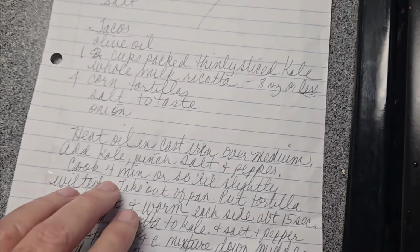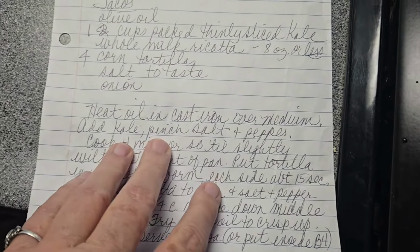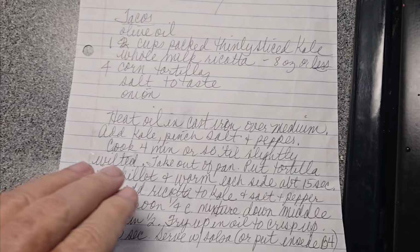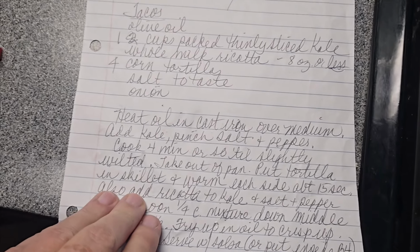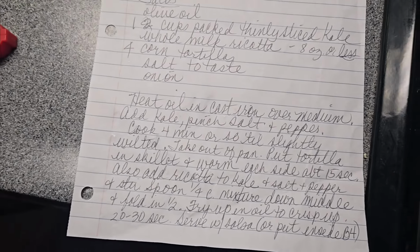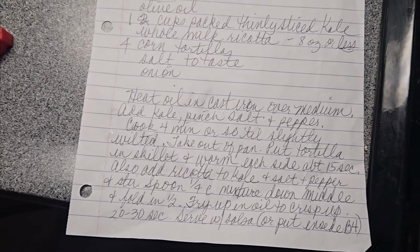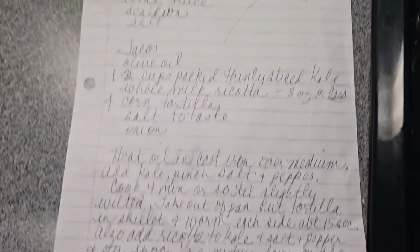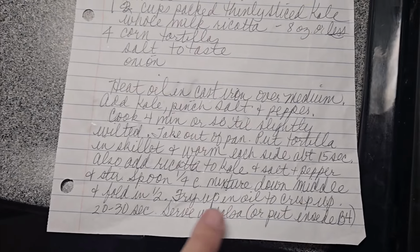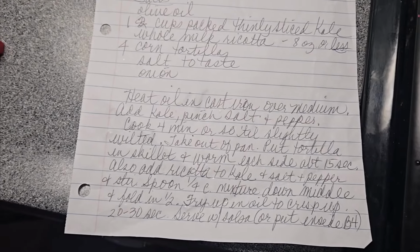And so you heat it all up. Well, I don't have cast iron, which is probably the best for crisping it up. But cook up the kale for about 4 minutes until wilted, and then warm up the tortilla about 15 seconds each side. Then add your filling, which is the kale plus ricotta or whatever cheese you want. Then I would go ahead and put the salsa with the pistachio on top of it. Then you can fold it in half and fry it up in oil to crisp up the outsides of the taco, about 20 to 30 seconds. So I'll show you the end result and let you know how it tastes.